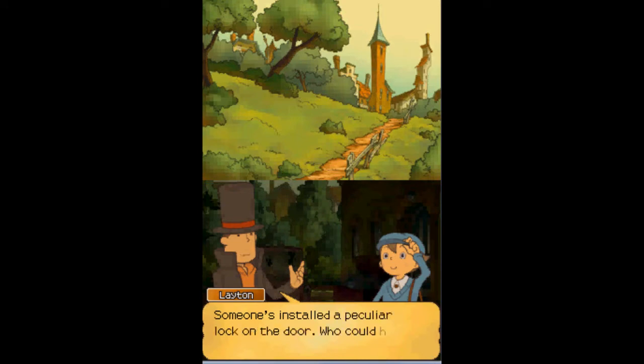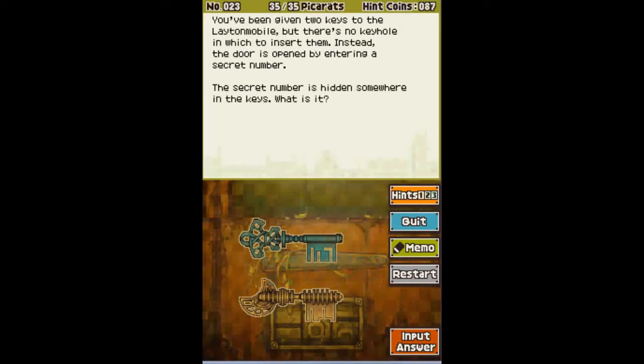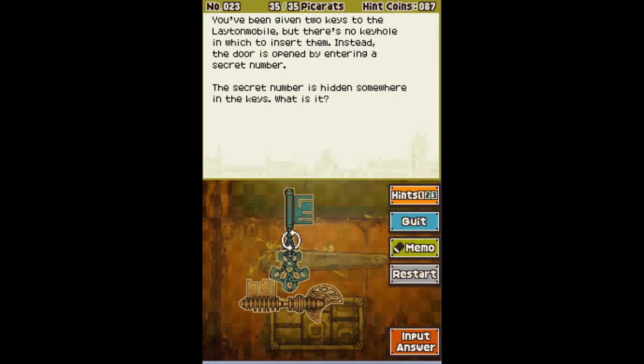Someone installs a peculiar lock. Anyways, you've been given two keys to the Layton mobile, but there's no keyhole in which to insert them. Instead, the door is opened by entering a secret number. The secret number is hidden somewhere in the keys. What is it? And as you see, I can rotate the keys, but I can't see.